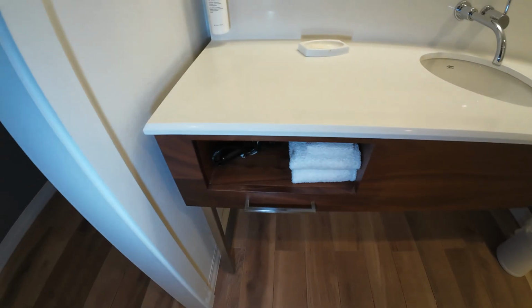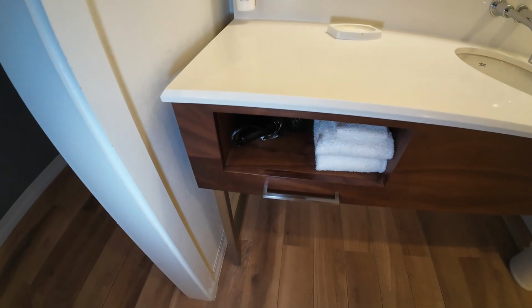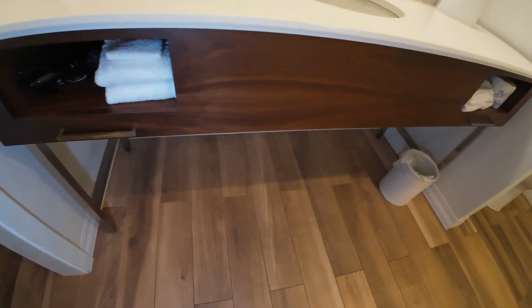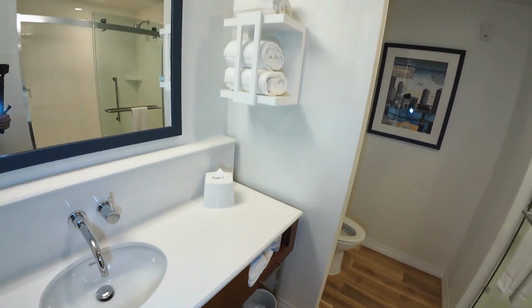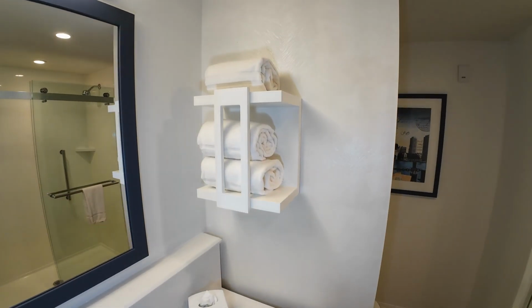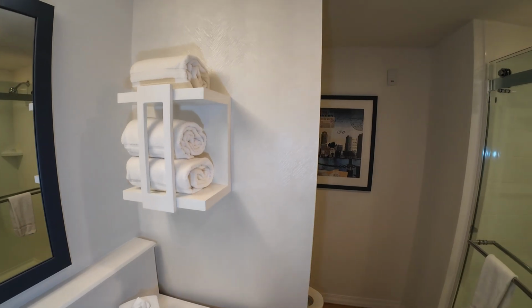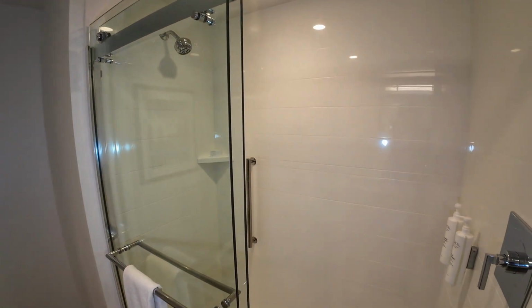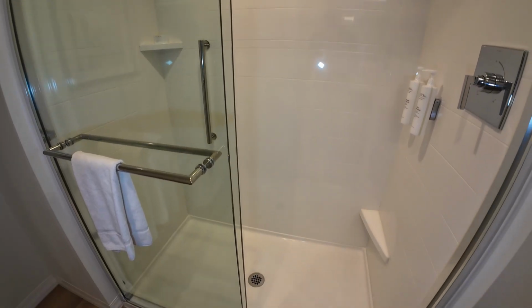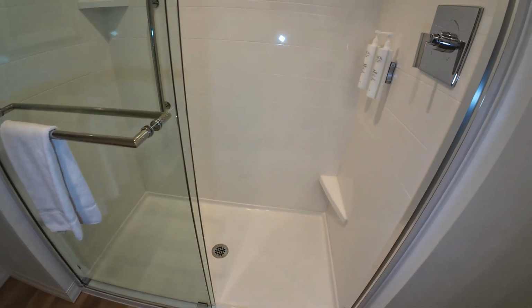And over here in this corner will be your hair dryer. And beneath will be your waste basket. Over here will be your towels in this rack right here. Behind here is your shower. It is not a shower tub combination.